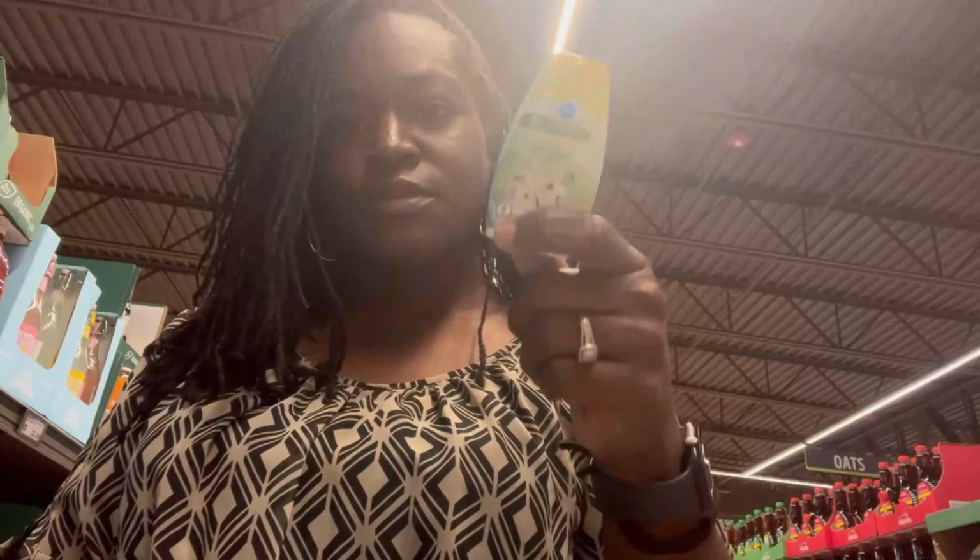Now that I have gone around the perimeter of the store, I'm going to the middle, and I don't really have to get much in the middle. The kids have some cereal at home already, and they have snacks. I'm in this aisle right here. I like to put some of these in my waters when I'm on the go, so I'm going to get some of this. This is the Aldi's brand. I'll show y'all more when I get home, and that will be all.